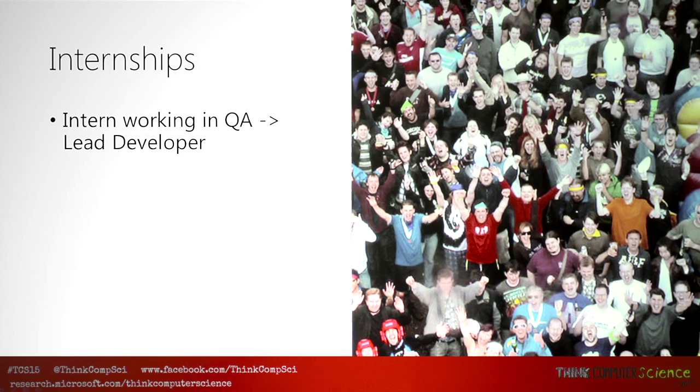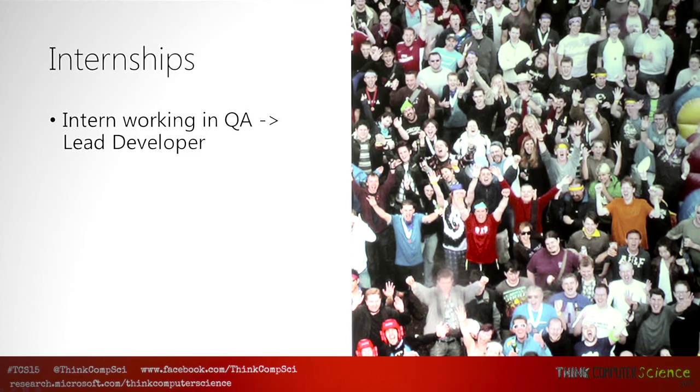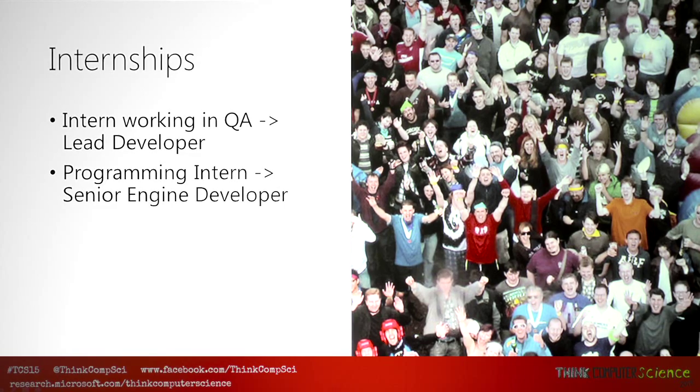I know quite a few people who worked at Jagex who started off as interns at Jagex. For example, there was one guy I know who started off working as a quality assurance analyst whilst he was doing a computer science degree. And he ended up as the lead developer in an innovation team working on using new technologies to make computer games. And another couple as well I know who started as various programming interns and ended up as senior engine developers working on RuneScape as well. And it's not just the case that in computer science or in more technical areas you might want to do this. I know that perhaps not all of you might eventually want to do that.